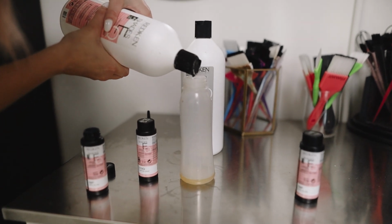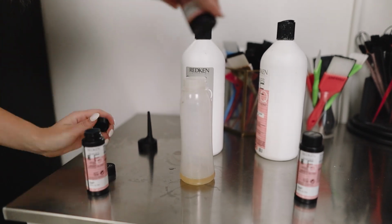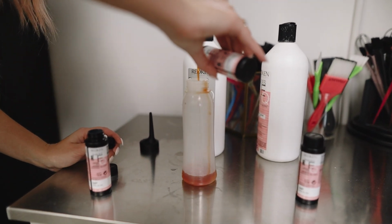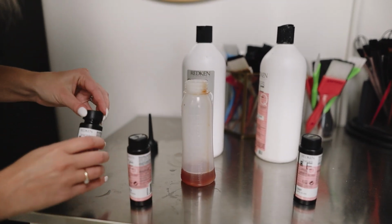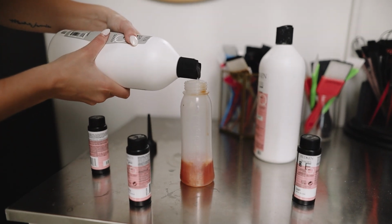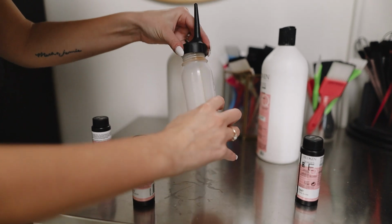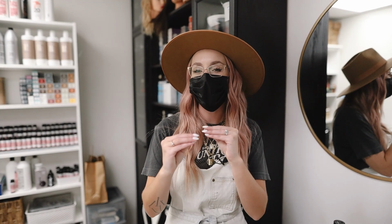I really want those ends to pop, so I don't want to do too dark. Sometimes that level 9 might pull a little bit deeper than what I'm wanting, so I'm just gonna throw in a splash of clear. This is one of my favorite formulas. I love mixing the Gold Iridescence 10GI and 9P Pearl because I love the warmth from the 10GI, but also the coolness from the 9P. Even though you feel a warmth and a cool might counteract each other, when you mix them together, it actually creates this really beautiful tone. So I'm going to show you guys what it looks like.